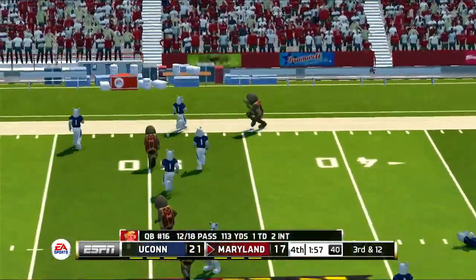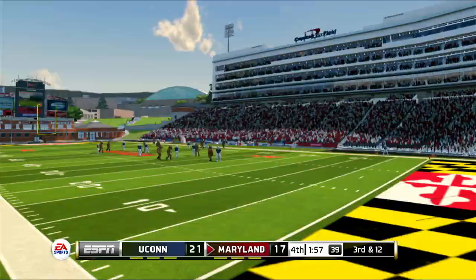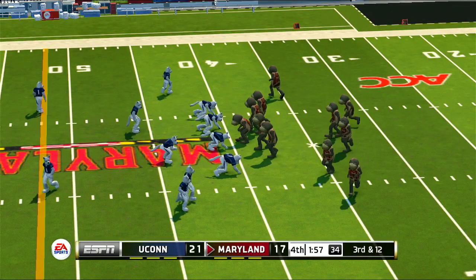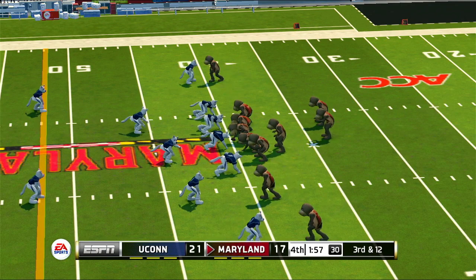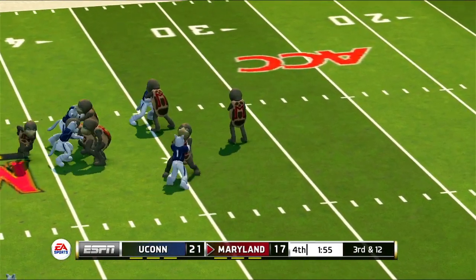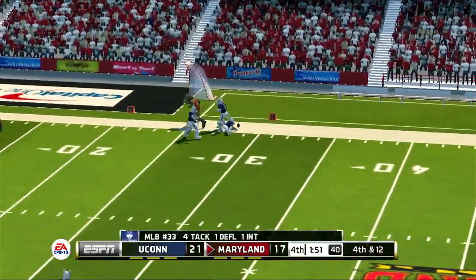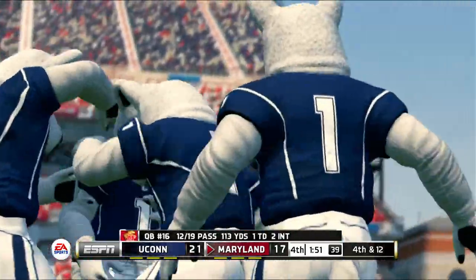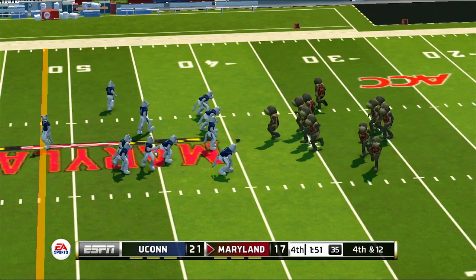He gets rid of this one. Knocked down. Incomplete. Number 33 on the coverage. It's fourth down, and the offense is getting set to go for it.